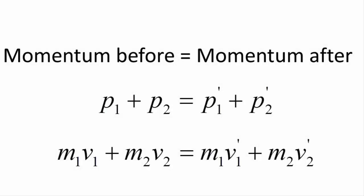In summary, the conservation of momentum states that in the absence of any external forces, two objects colliding with each other will have the total momentum conserved. That is, the total momentum before the collision will be equal to the total momentum after the collision. Of course, this all applies for multiple objects and is not limited to just two objects colliding.